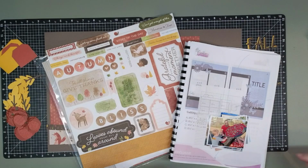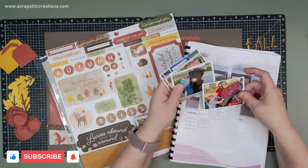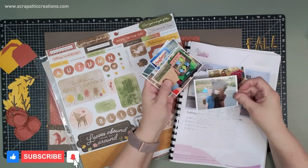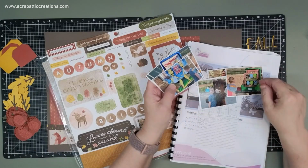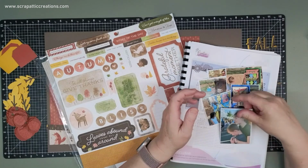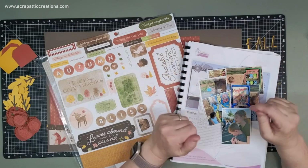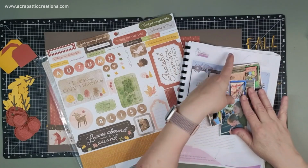Today I have some fall festival pictures. This has kind of become something my grandchildren and I do every year, because the fall festival for the school falls on my daughter's birthday. My son-in-law took my daughter out to dinner and I took the kids to the fall festival. So pretty cool.